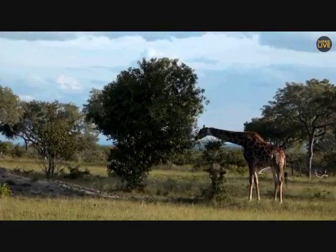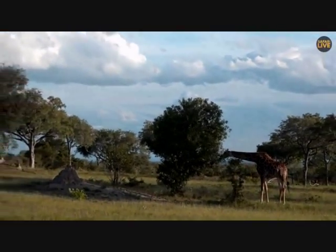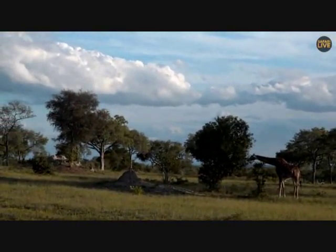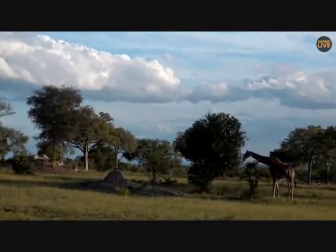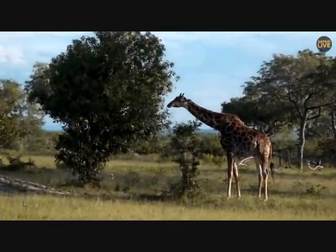They're not exactly the most social creatures, well, with one another. They get along sometimes, and then they go and do their own thing, and then they're with a herd. I suppose it's not unusual. She does look rather fat as well. Maybe there's a little giraffe developing inside.